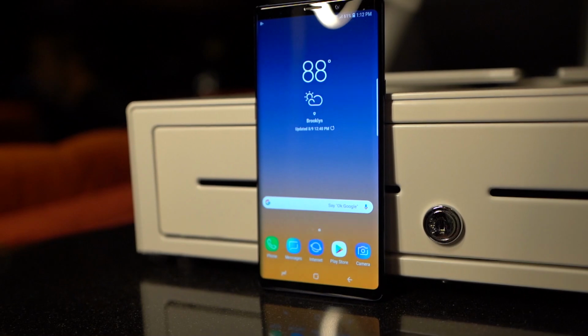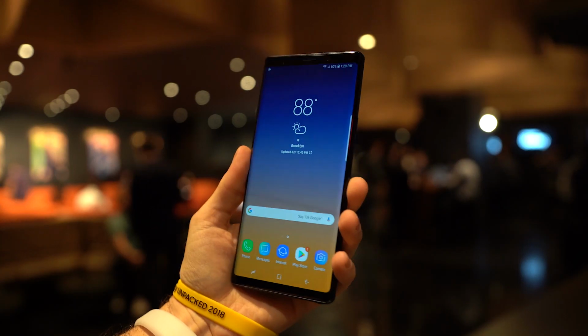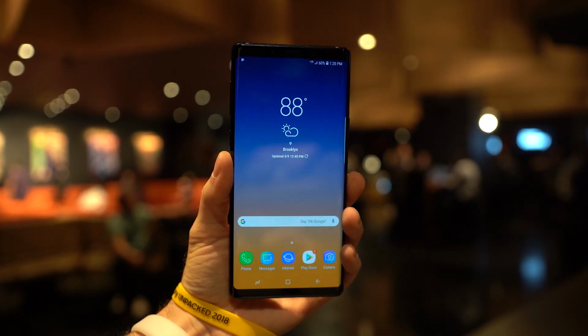So there you go, guys, that's the Note 9 event. Some of the key points are that we have that 6.4 inch screen, which is the largest screen ever on a Note. We have 128 gigs or 512 gigs of storage. Those are the two options. You can also use a micro SD card on either of those, and it supports up to a 512 gig card, which means you could technically have a 1 terabyte storage phone, which is nuts.